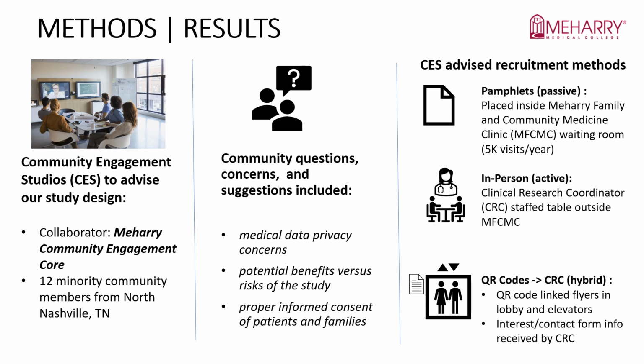Based on the community engagement studios, we developed these 3 recruitment methods: a passive approach using pamphlets placed inside Meharry Family and Community Medicine Clinic waiting room. This is a small clinic that gets about 5,000 visits a year. Then an active in-person approach with a clinical research coordinator staff table outside of Meharry Family and Community Medicine Clinic. And then a hybrid approach using QR code linked flyers in lobbies and elevators where interest and contact form information was received by the clinical research coordinator.